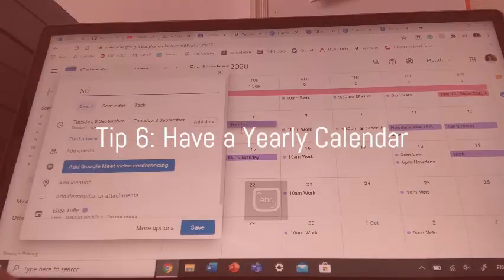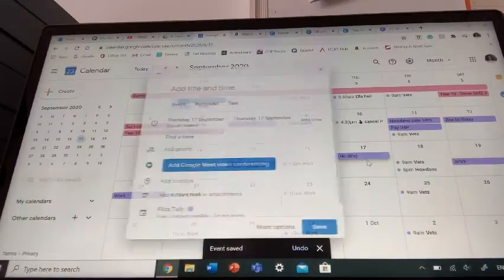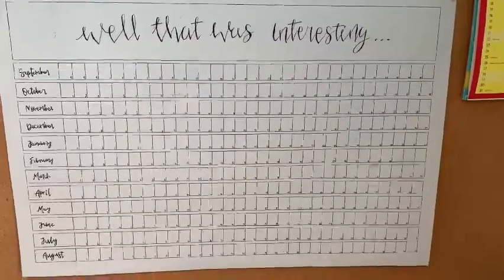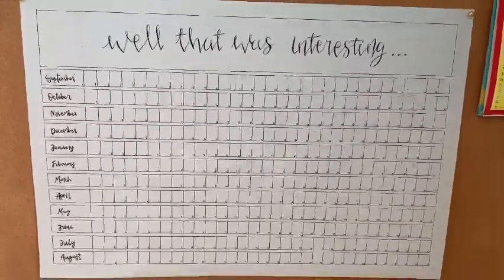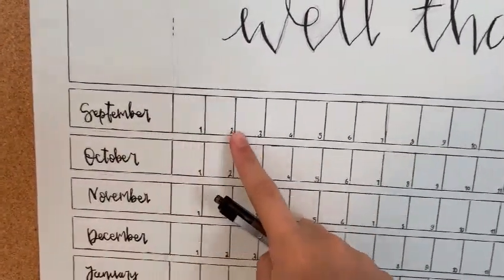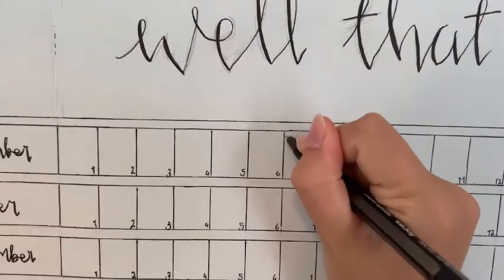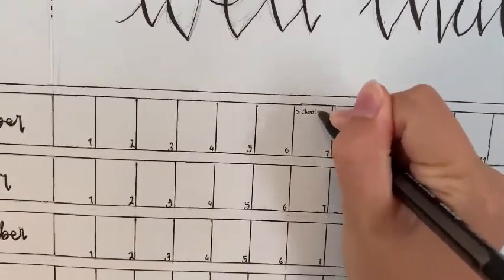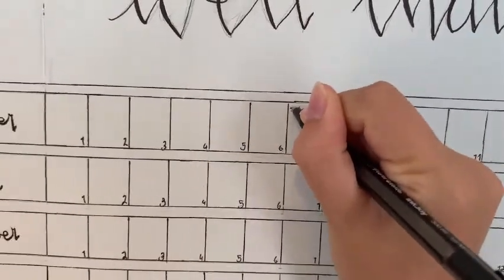Tip 6 is to have some sort of yearly planner to visualise all of your tasks at a glance. You could either use an online calendar like Google Calendar or have a physical one like this one. I recommend using this for events, tests and possibly even revision sessions depending on how much space you actually have on your calendar. I find it really helpful to be able to just look at a glance and see what events I have for that day instead of having to flip through pages of homework assignments that I have in my planner.